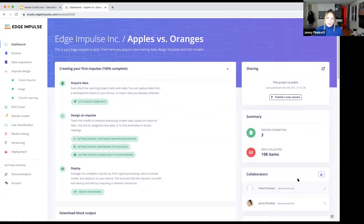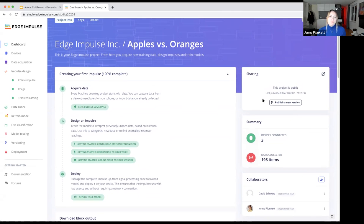Here, I can also add collaborators if I'm in an Edge Impulse enterprise organization. I can also see how many items I have uploaded to my project. And I can also make my project public and share this project on things like social media or with my colleagues so they can clone this entire project with all of their data, all of the intermediate machine learning models and deployment information to their own account so they can refine the model to their own tastes.